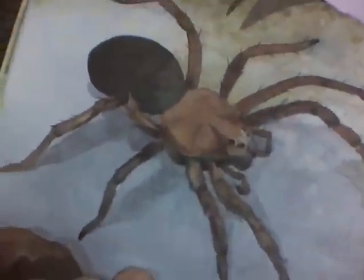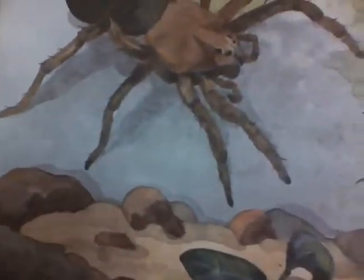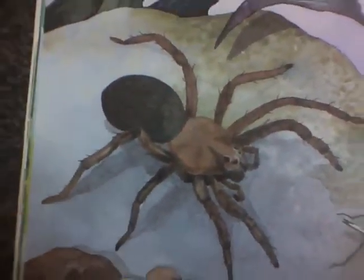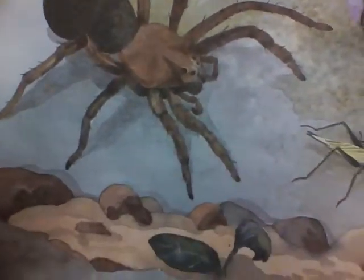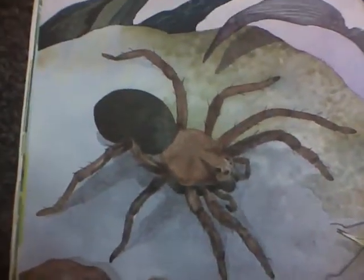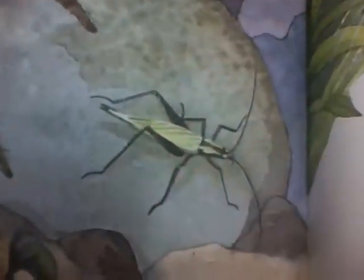Wolf spiders live in burrows or beneath rocks. They run quickly after their prey. They are named after wolves because of their swiftness and fine hunting ability.